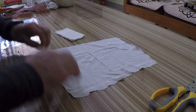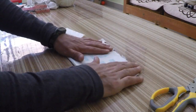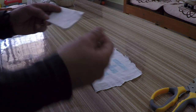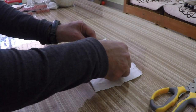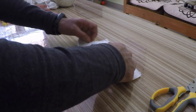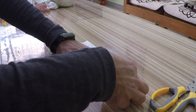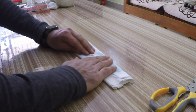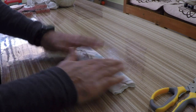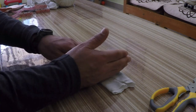So first you fold the cloth from the middle, then the coffee paper, which you have to cut to this size, you keep here in the center. Then you have to fold from both the sides. Okay. And here you do not require any stitches. If it is of proper length, it won't open out. So you require the rubber strings here.